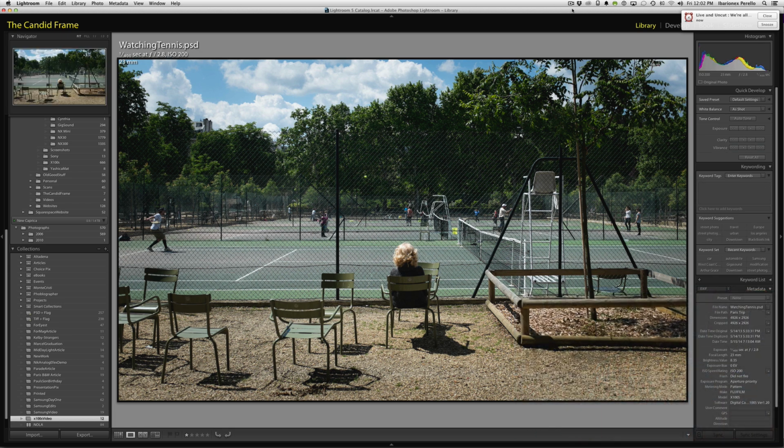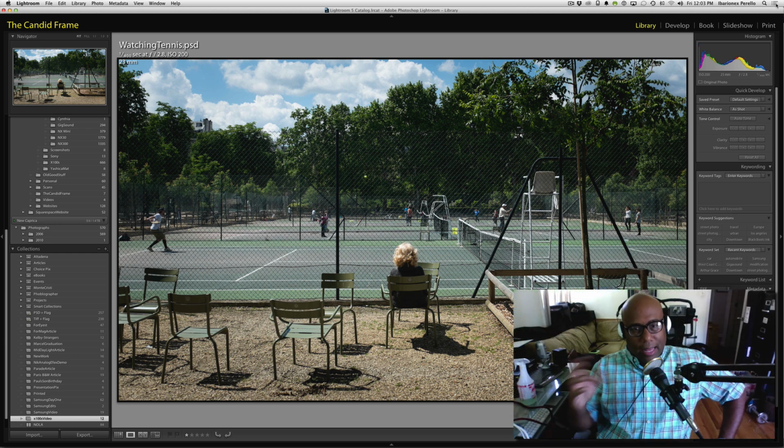The same was the case here. We were in the Luxembourg Garden, and I saw this woman watching these people playing tennis. At first I was a good distance away from her, and I started making shots well before I made this final frame. I had a lot more in the frame. As I walked closer and closer, I kept making exposure after exposure, to the point I was literally right behind her in some of the final shots. But I found that I liked this shot the most.